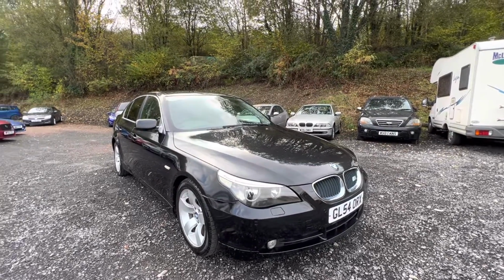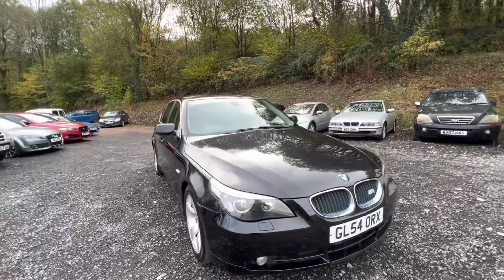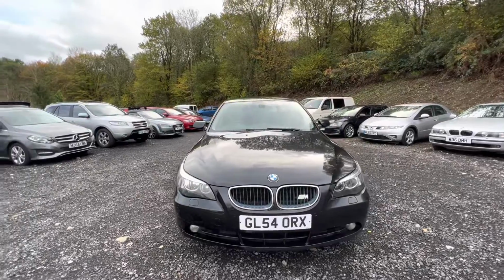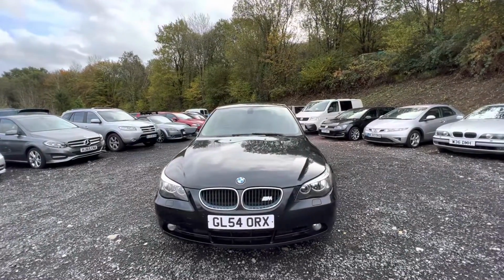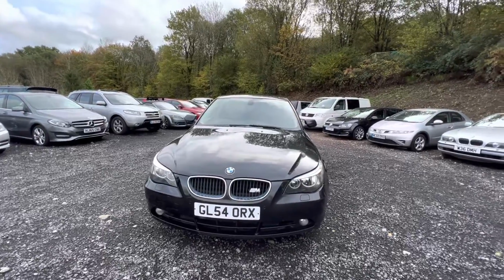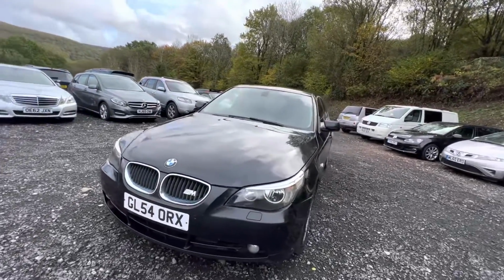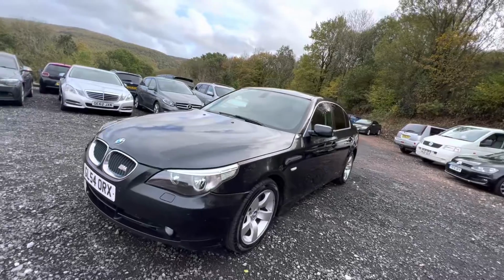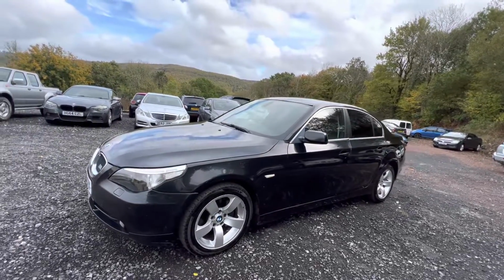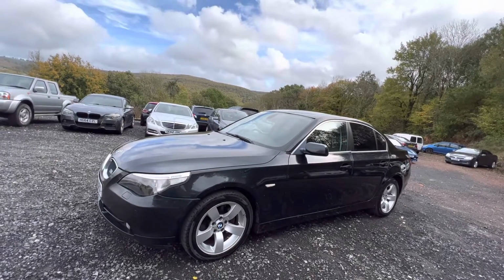Today I'm taking you around this 54 plate BMW E60, or BMW 5 Series as you more commonly know it. This is a 530 diesel model. It's originally, I think, 218 horsepower, automatic, 6-speed. Great cars. I have got one of these cars myself. This particular one though I'm looking at is a high mileage example.